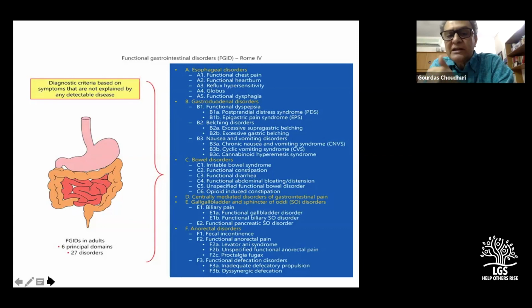So in the functional group, now you have centrally mediated disorders of gastrointestinal pain. So functional abdominal pain. I think the pediatricians use it quite frequently. Then the 5th one is gallbladder and sphincter of Oddi disorders. And the last is anorectal disorders. So anorectal, for example, we thought of fecal incontinence and functional anorectal pain. But if you remember, we knew only 1 or 2, and the lists have really expanded.